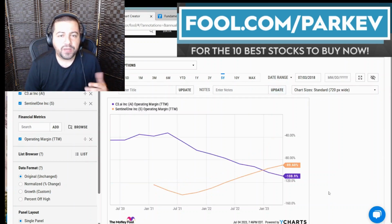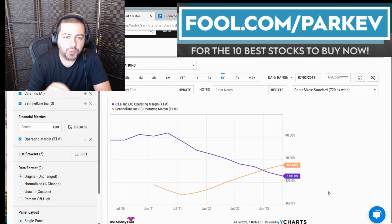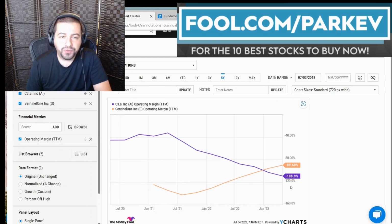The next metric I wanted to compare these two companies on is operating profit margin. Now, similar to revenue, you see SentinelOne showing very nice improvement and jumping ahead of C3.ai. Both of them, although significantly negative in terms of operating profitability, but at least SentinelOne is making excellent progress in the right direction, whereas C3.ai is moving in the wrong direction here.